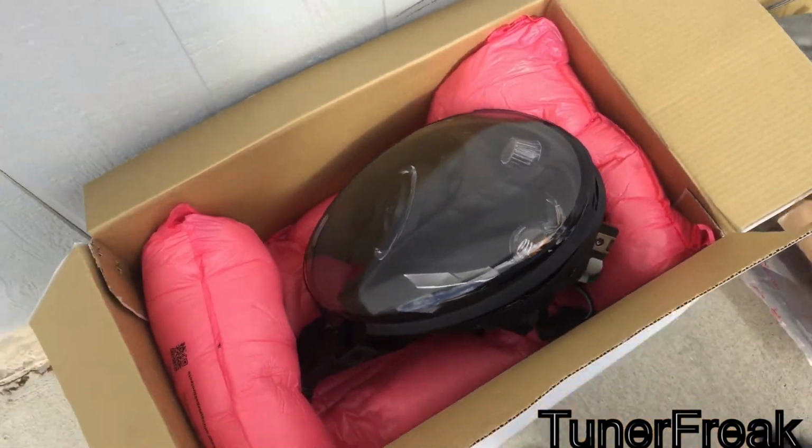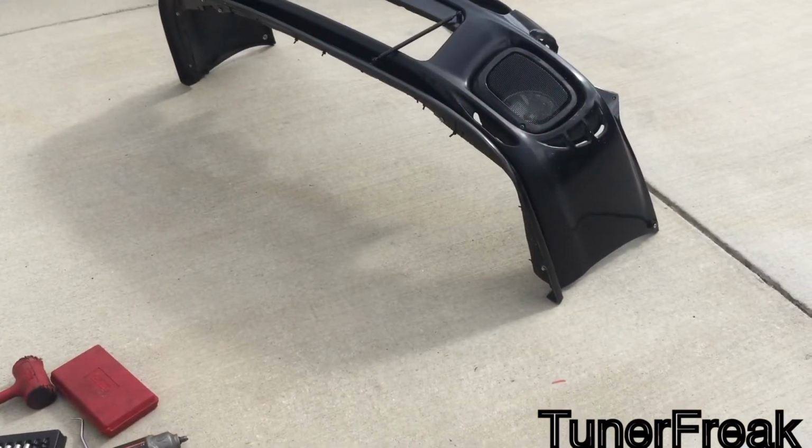Gotta put these headlights on. Get to it.